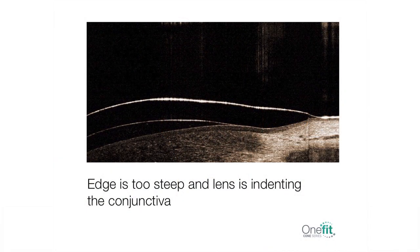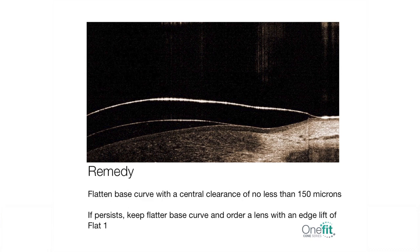If the lens is not moving, the fit could be too steep and indenting the conjunctiva. Or, after several hours of wear, the lens has settled too close to the cornea, creating a seal at the limbal level. Let's review how to resolve these issues. In this case, the fit is too steep and the lens is indenting the conjunctiva. To remedy, flatten the base curve with a central clearance of no less than 150 microns.